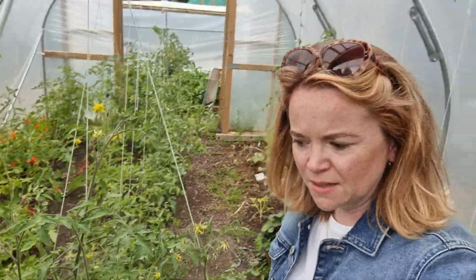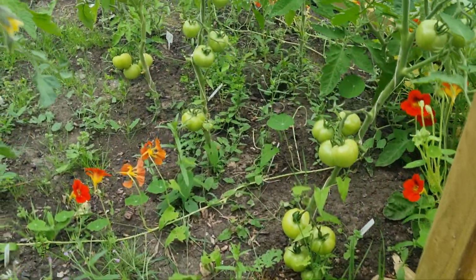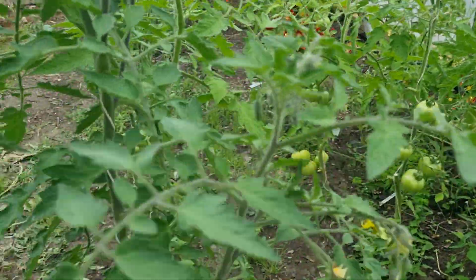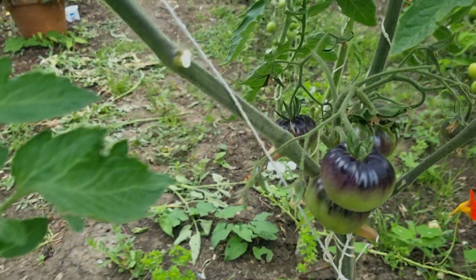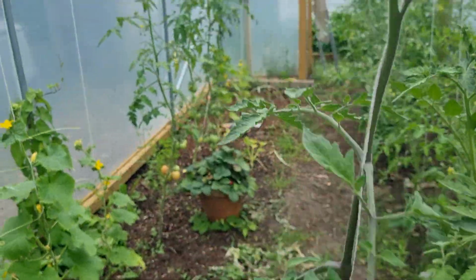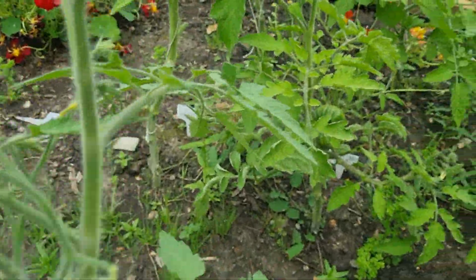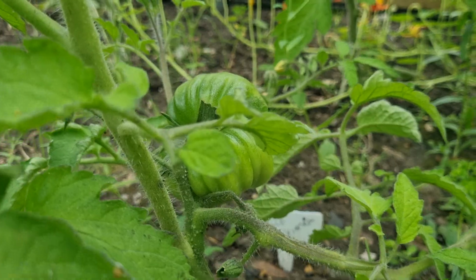Loads of tomatoes. I mean, look, this is amazing. Honestly, I'm so pleased with this. Okay, just look at that. That's my orange queens there. And then I've got these ones here, which are looking absolutely amazing. And as I take you through, every single plant has now got tomatoes on it.